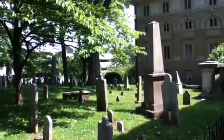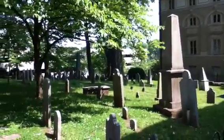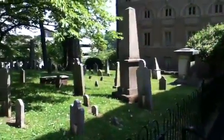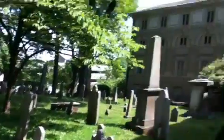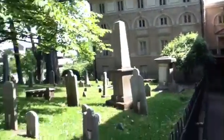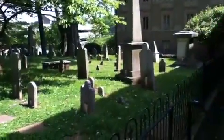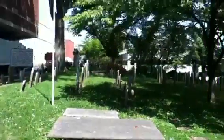Hey guys, in Knoxville, Tennessee today, and I walked about a block away from the venue, which is right over there, not even a block, basically around the corner, and I found this really cool old cemetery. This church right here was founded in 1792, and people started to be buried in this graveyard right about that time. It has a lot of above ground tombs.